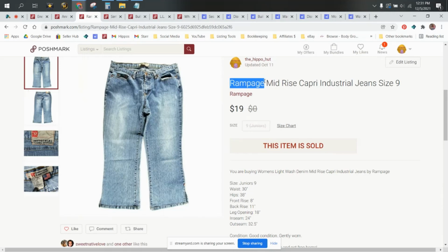A lot of the stuff is still sitting around. Some of it I'm finding that has never been cross-posted. I'm moving over to Poshmark and it's selling there. Some of it you just have to lower the prices over time and just kind of wait.